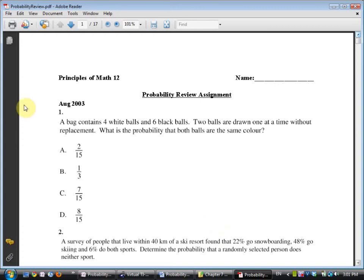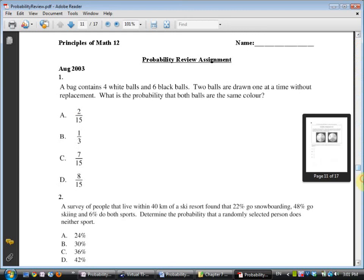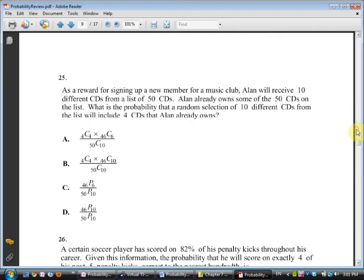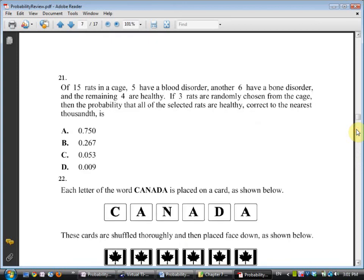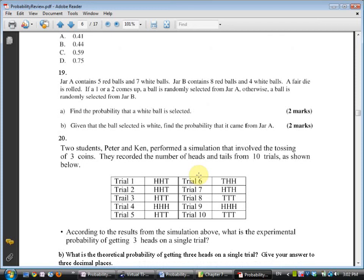So this first group I stole from August 2003, but you will notice a little further on, basically in the final third, these are from the Alberta exam, where it stops having little headings. I think number 19 is the last one that's actually from a BC provincial. The rest are from the Alberta exam.